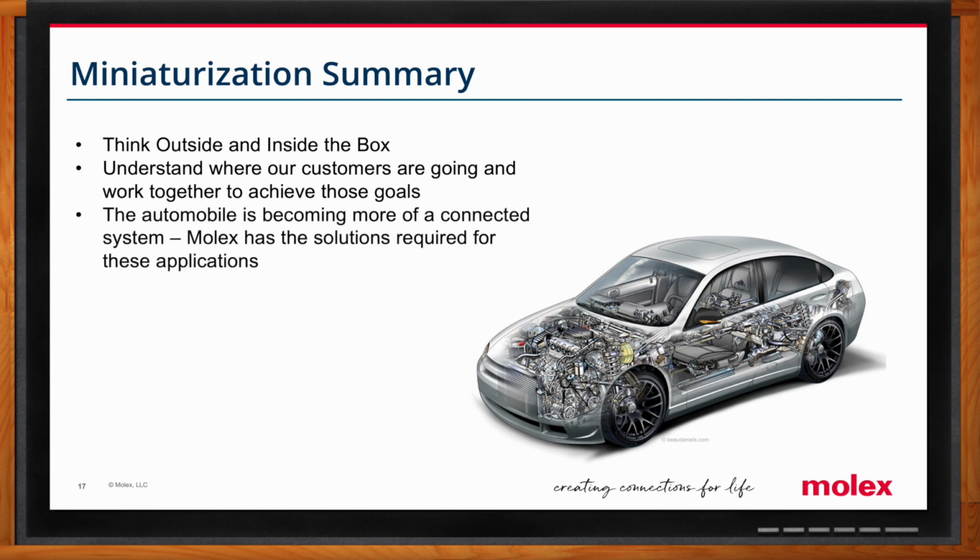If you think about the automobile as a connected system, we've talked about a data center on wheels, the in-vehicle experience. Remember that Molex has all the solutions required for these applications. Okay, Kirk. So can you pick 3 takeaways that you'd like my audience to remember from today's Chalk Talk?